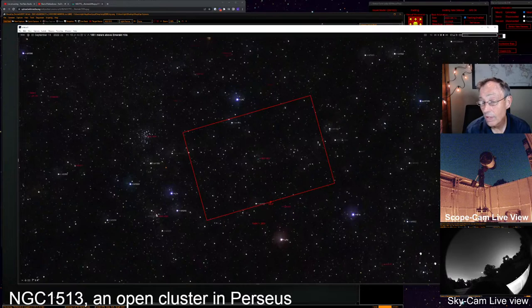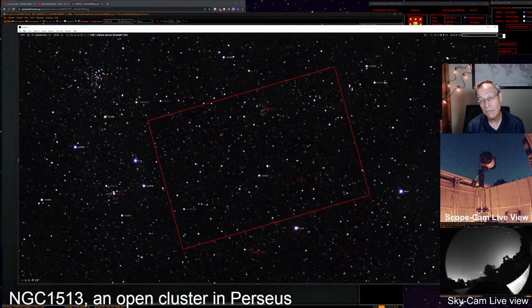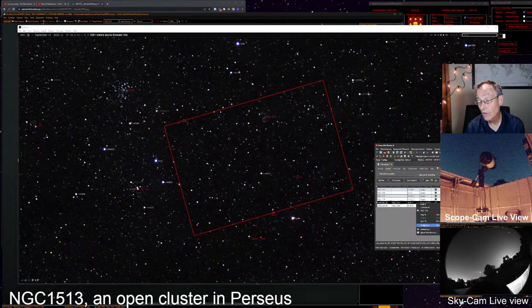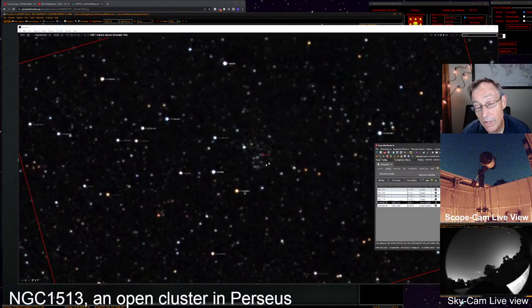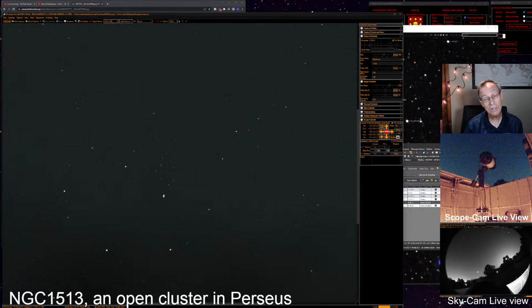Yeah, that's what we're seeing, that little round circlet of stars. Whoops, I got off of it. Show chart. There we go. That's what we're seeing there. So I'll let you guys decide, is this good enough? It is, isn't it? We're seeing the whole object here. What do you think?